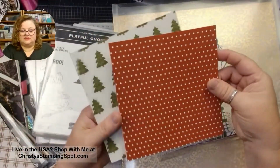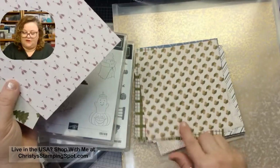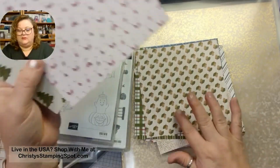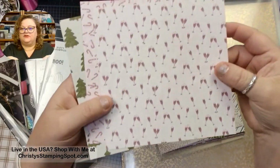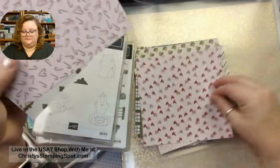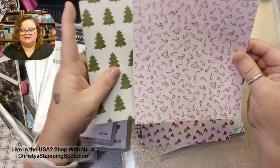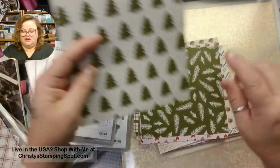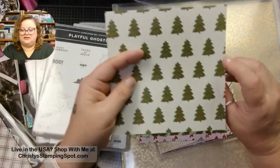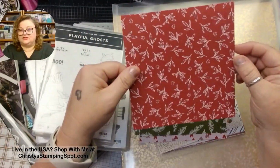But you can see there's some Christmas. Right, we've got a little bit of fall, so not really Halloweeny, but fall. And here's some champagne glasses, which is good for New Year's or anniversary. Hearts for Valentine's Day. Here's some candy canes. I love that little heart on the candy canes. And then some fir tree sprigs, and then Christmas trees, or trees, not even Christmas trees. Isn't that pretty?